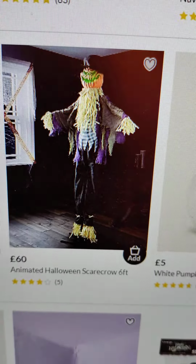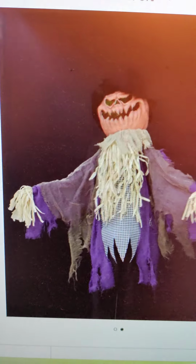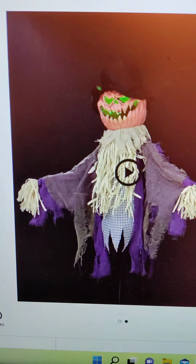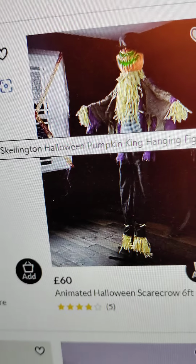I'm quite impressed. Animated Halloween Scarecrow, it's the same Scarecrow but a lot different. That is 60 quid, so really good. You do get them on eBay, they're over 100 quid, 120 quid, so I always recommend getting them from supermarkets, like the proper place.